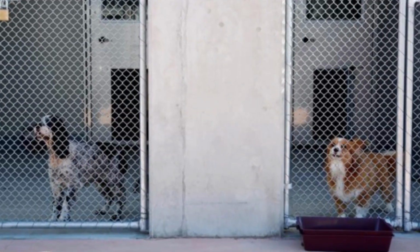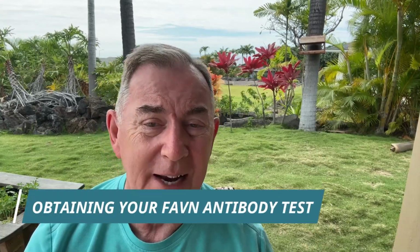It just depends. If not done correctly, your fur babies will be required to enter quarantine, and that can be expensive if it's done here in Hawaii. Once you successfully get this step out of the way, ask your vet for a vaccine certificate that your fur babies are rabies free. The next step is obtaining the FAVN antibody test.